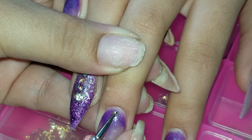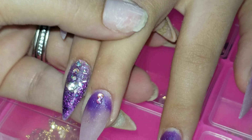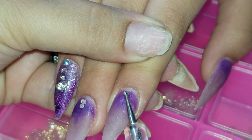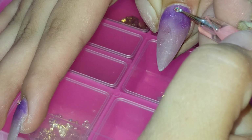So you could see I did glue that little heart alloy. She's really simple. She's not an extravagant person. So any art I do on her is really, really simple. That's just her.